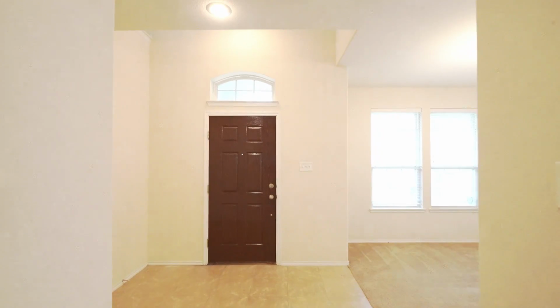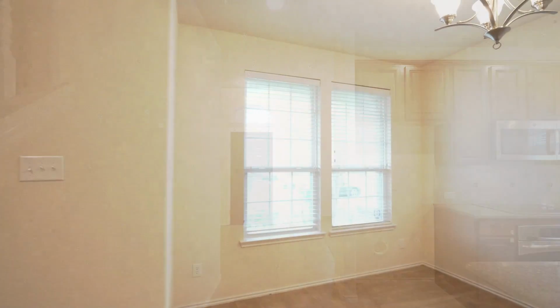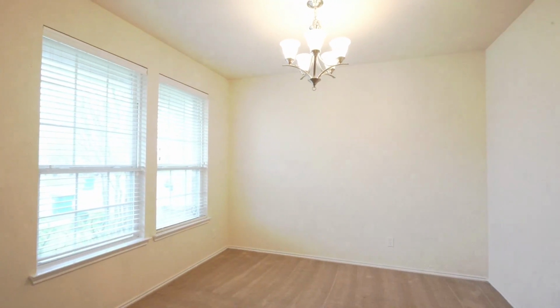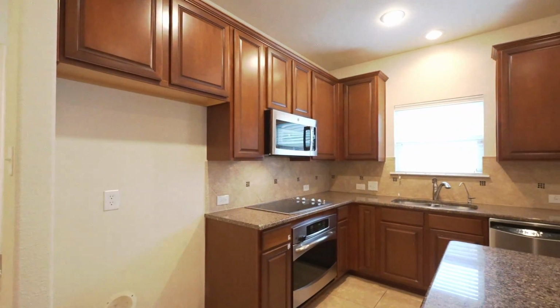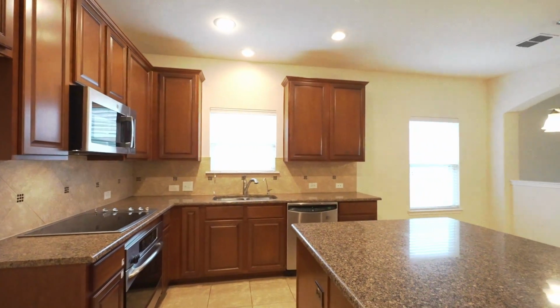Located in the highly desirable community of Travis Ranch in Forney, Texas, this 4-bedroom, 2.5 bath home has plenty to offer. The living room is spacious and is complemented with a wood burning fireplace open to the eat-in kitchen.